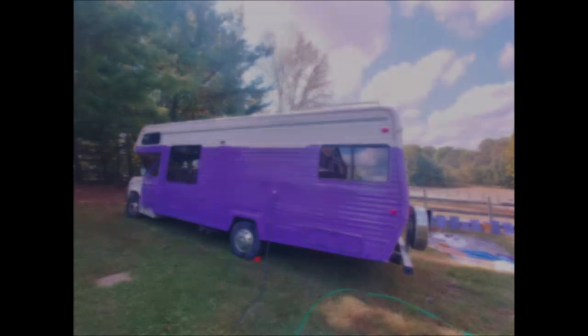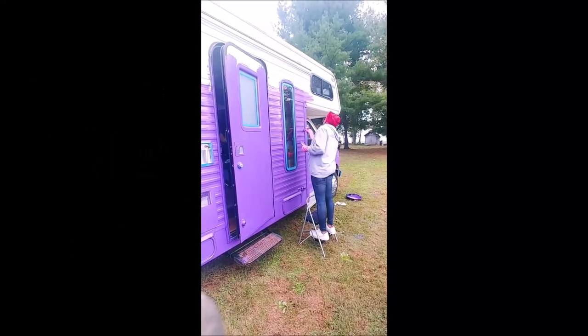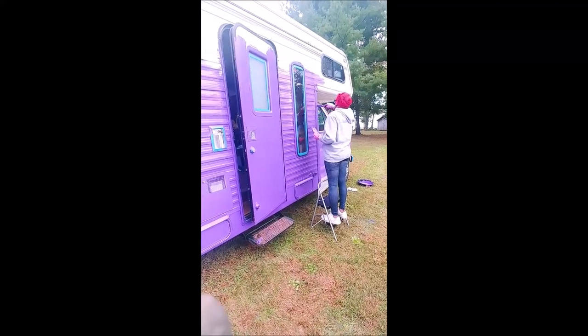My mom came and helped paint for the rest of the days until it was fully painted. I was so glad she was able and wanted to help with this process. Thank you, Mom.